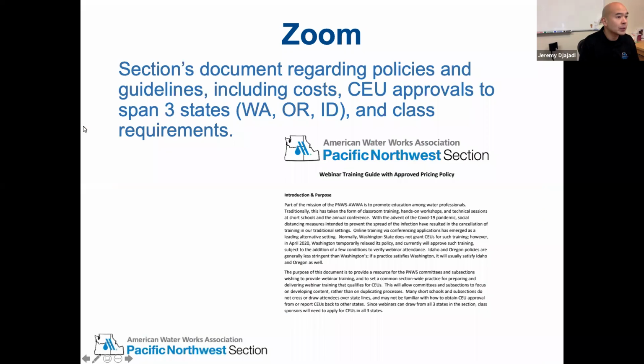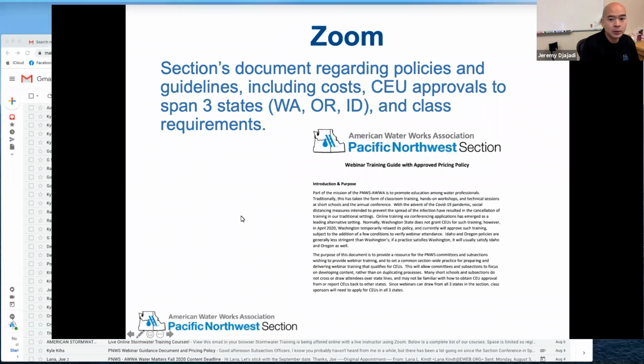And so what we do also, I'm gonna move over to the section's website here. There is a document, some of you may have received this already. It's a document regarding the guidelines on how to hold this Zoom training. And that includes cost, how to actually get approved for CEUs in all 3 states, because obviously when we're doing it virtually, anyone within the section can attend. And so I'm gonna switch over here.